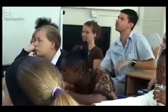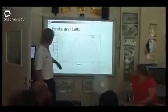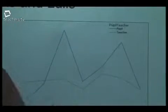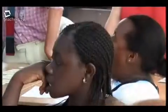Okay, so the blue line is pupils and the green line is teachers. So, pupils, activities, highest. Break time. Yeah, when I was down here I saw a lot of people skipping in the playground, which is great. I didn't know whether that was just because I was here, but apparently you do that all the time, don't you?